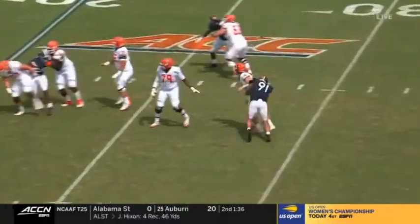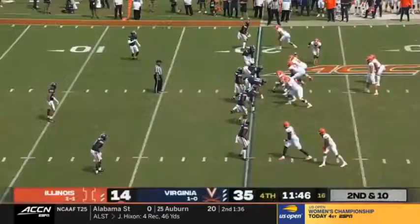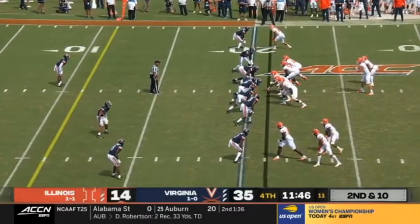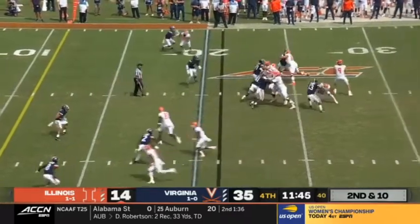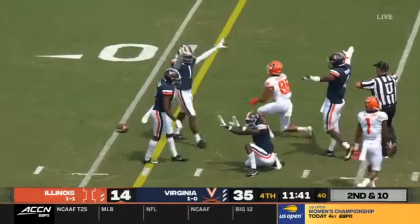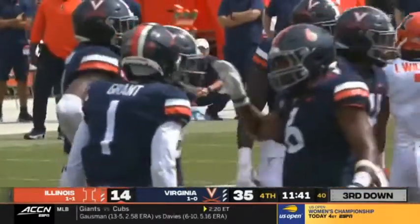Hit on Mandy Alonso. Tell you what, in the NFL these days, that would be called roughing the passer, driving him into the ground. Nonetheless, UVA brings pressure. Sikowski underneath. That one is incomplete. And a nice job by Anthony Johnson. The Louisville transfer's been all over the field tonight.